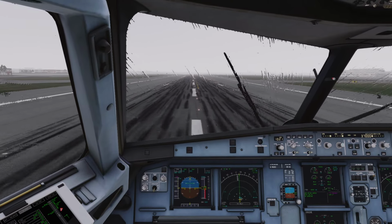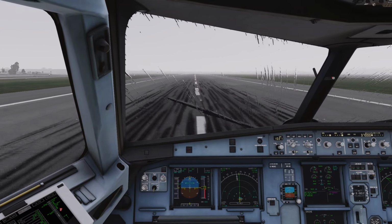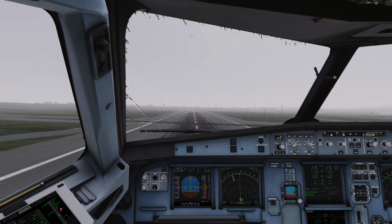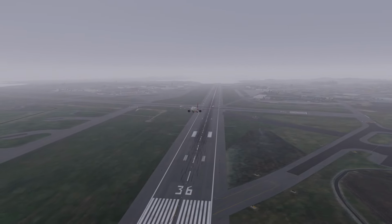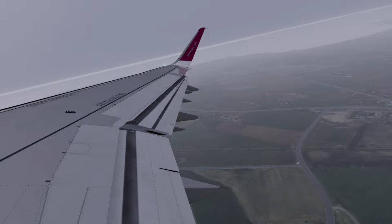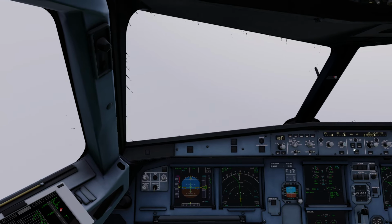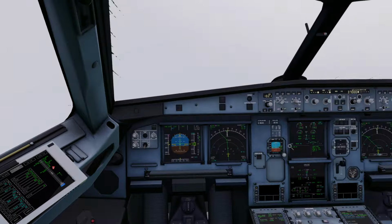At 80 knots we will release the forward pressure on the nose gear. V1 and rotate. Gears going up. And let's get the wipers off. Get the anti-ice on as well. Alright, so autopilot is engaged. We will go flaps up, and we have disarmed the speed brake.